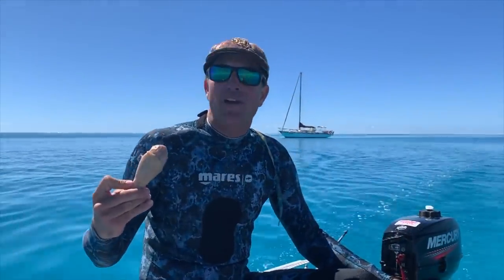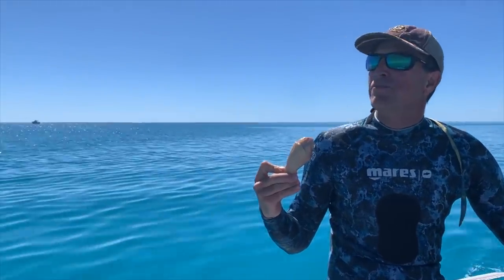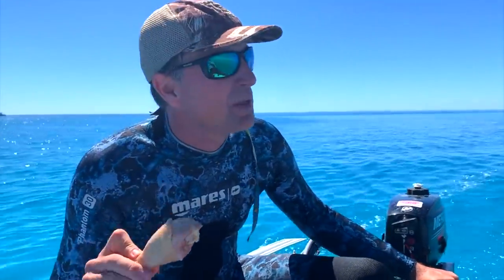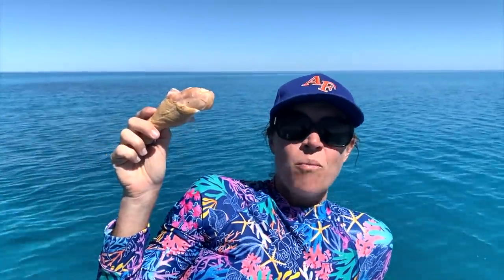How's your lunch with the view? Oh, great. Couldn't ask for a better view. And booby, there's a booby. That's booby birds. They're black and white booby birds. It's always good after a cold snorkel, isn't it? Chicken on a boat. Starting to warm up now.